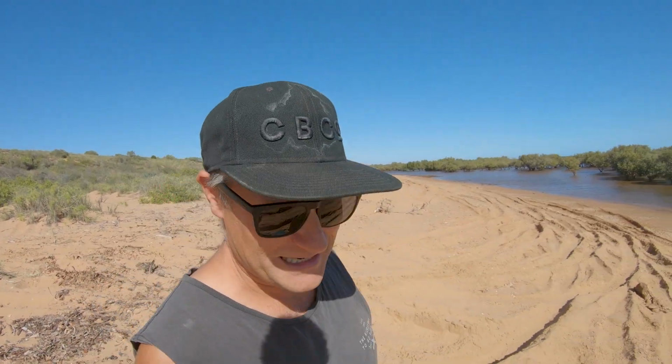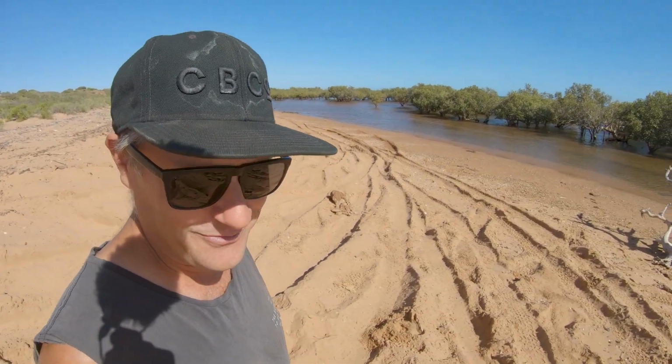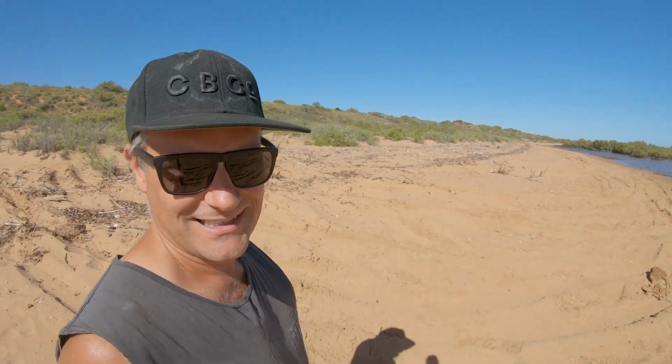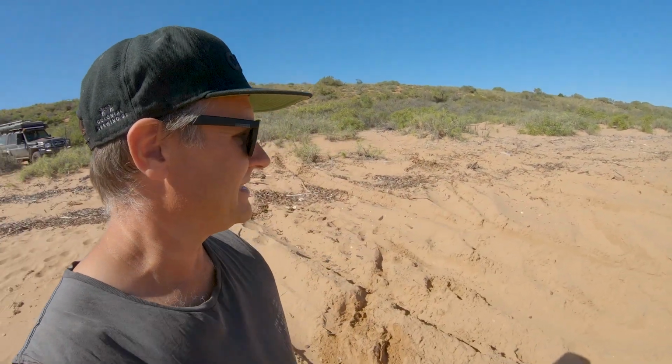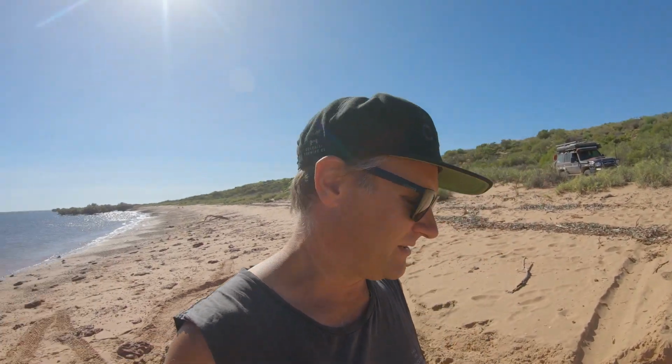They just said, don't go down there because it's really soft. And looking at this, they've had a hell of a time trying to get off the beach. So you can see reverse marks, and so we won't come down here. I think it would probably be okay, but I don't think there's much to see further on down there. So I'm going to try and turn around and hopefully not get stuck.